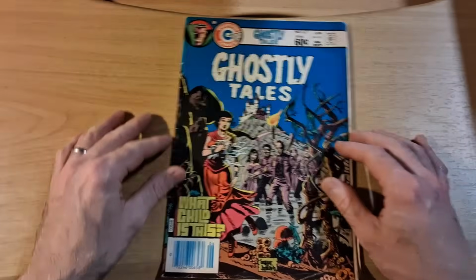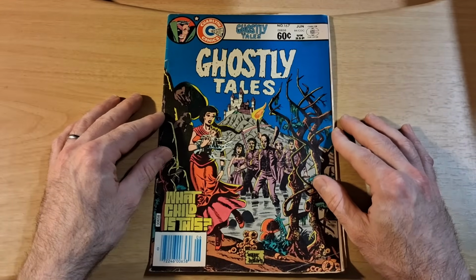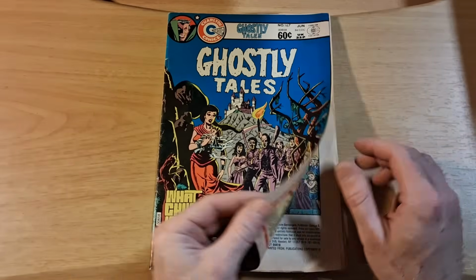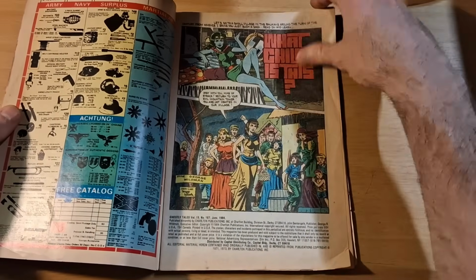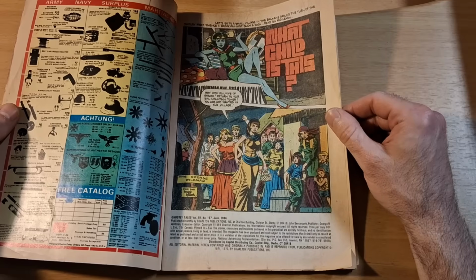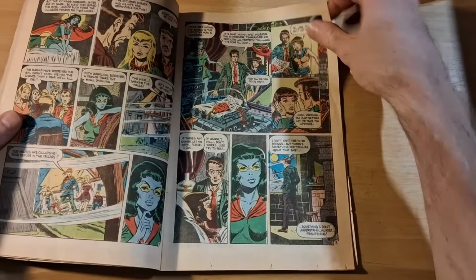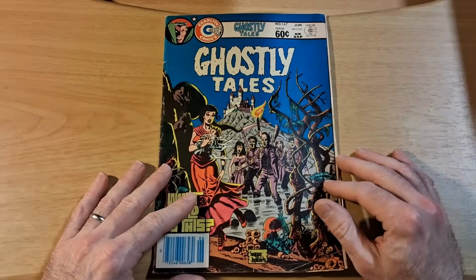And right into another Ghostly Tales, issue 167. How many issues were there? Were there that many issues of Ghostly Tales? I mean, there's so many 70s and 80s horror. June 1984. This one does not look familiar. I definitely do not have this one.